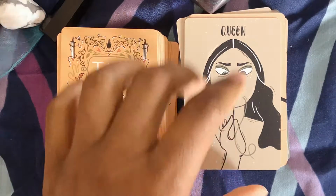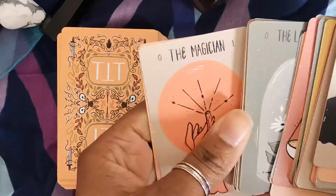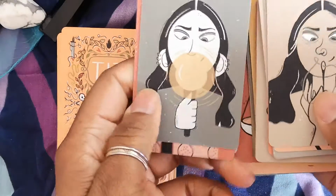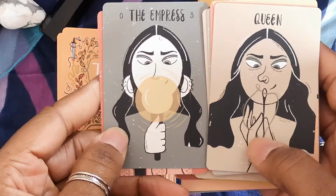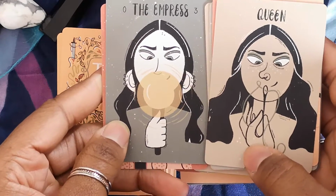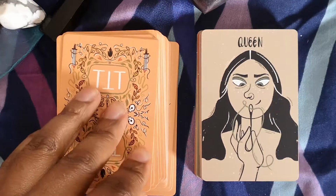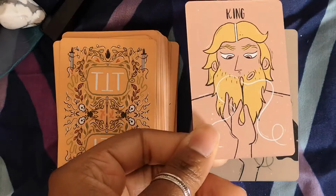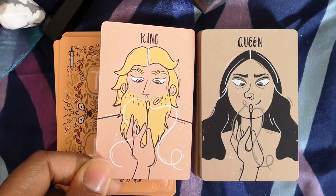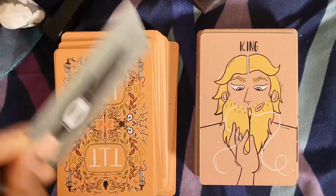I don't know if it's me, but the queen looks like the empress. Give me 1 second. Oh, I can tell they're going to be a little bit... I mean, is it me? Am I imagining things? They look very similar. Okay, the king and the queen both have the needle as their object of focus.